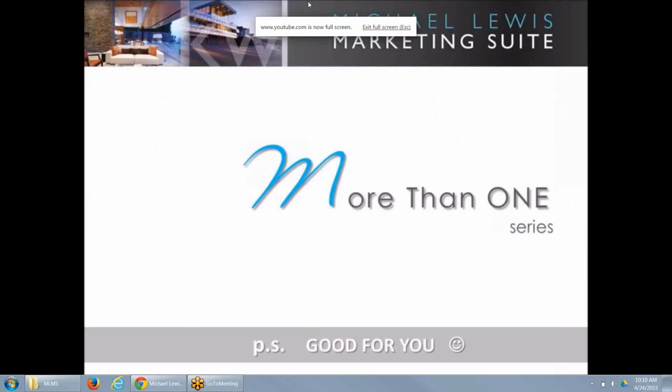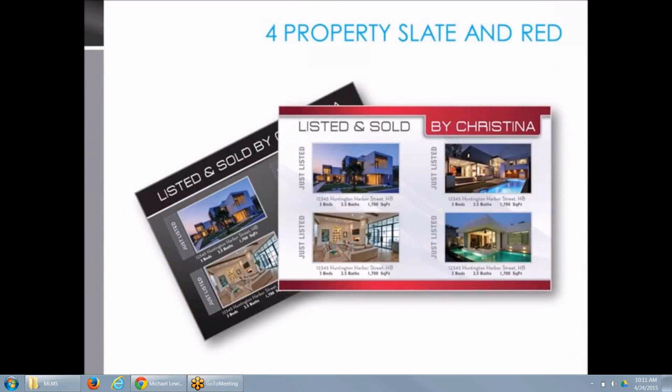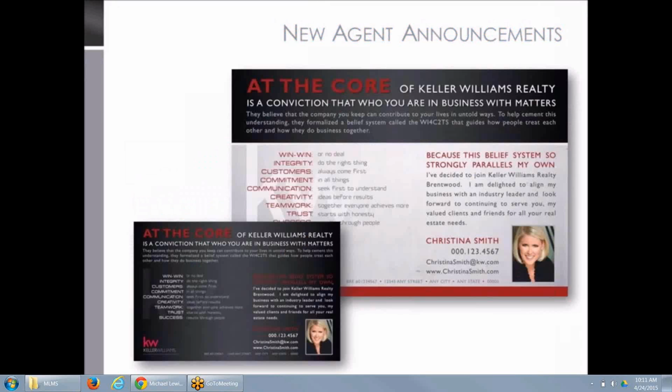Whereas the newest postcard series that we just introduced, there are more than one series. A lot of agents will refer to this as a proof of production postcard. Essentially, let's say that you are marketing a geographical farm, you've had multiple listings or multiple sales in that farm, and that's obviously something you want to share with your sphere of influence. So we've created postcards that you can use to showcase properties. We also have a 4-property postcard as well as a 6-property postcard.